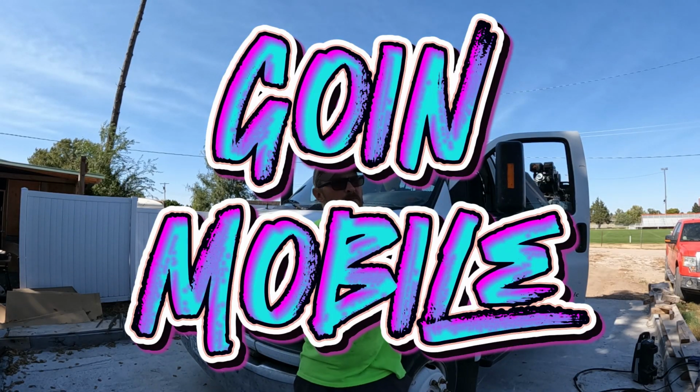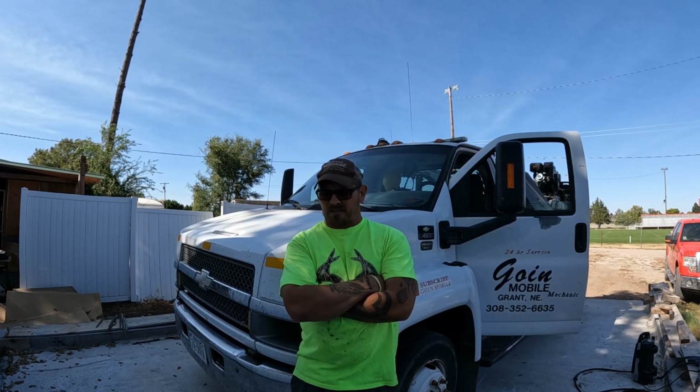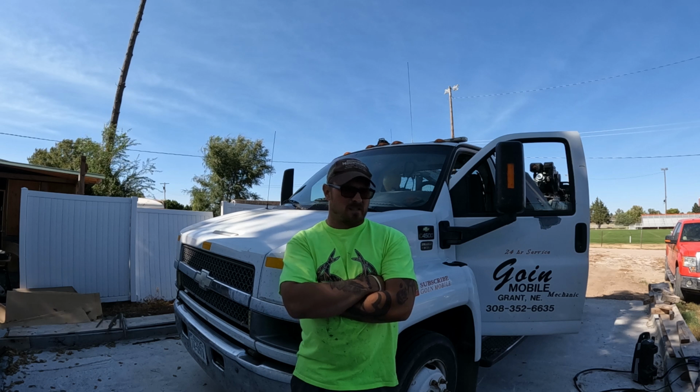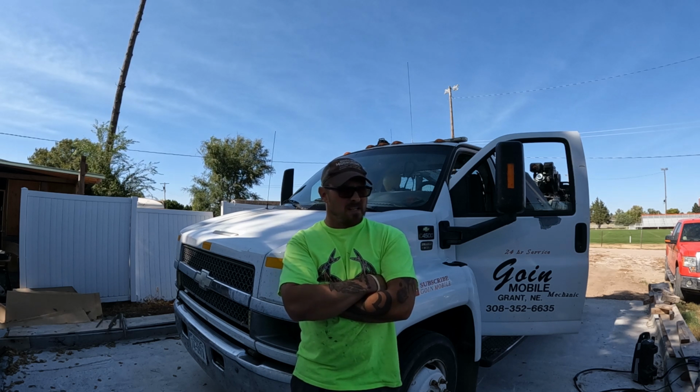Well, this is John with Go Mobile, and today we're going to go look at a Peterbilt 379. He's got a loss in power, so we're going to go take a look at it. Normally I don't work on Sundays, but this is a good customer, so we're going to head out there and take a look at it, see what it is.